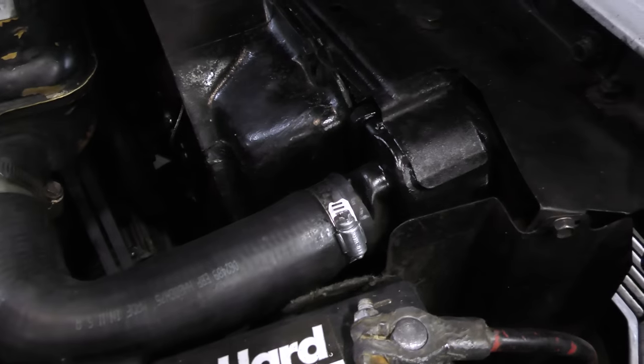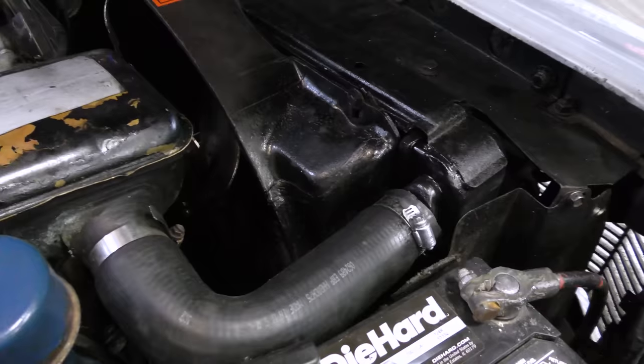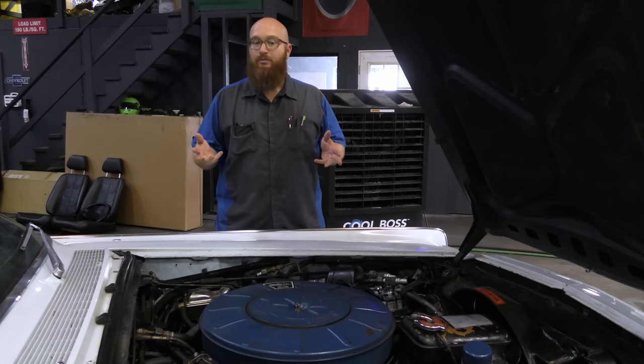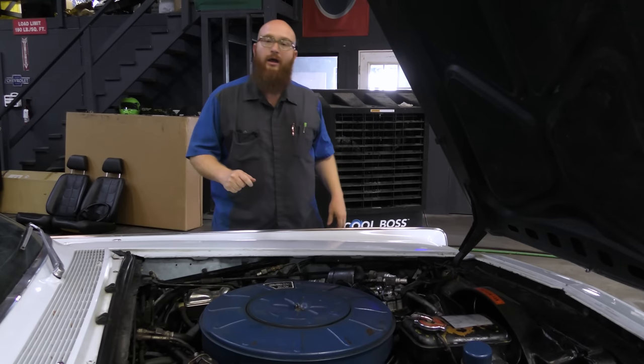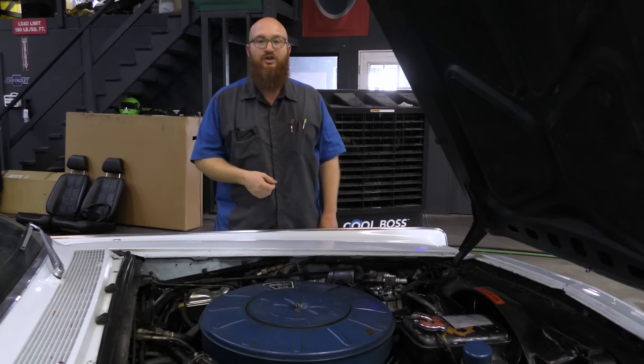You see it's nice and painted shiny black. We actually had that one rebuilt. I contacted several suppliers for a radiator for this thing, and they also laughed in my face. They're like, man, we haven't made those in years. Forget it. You're not going to get one.